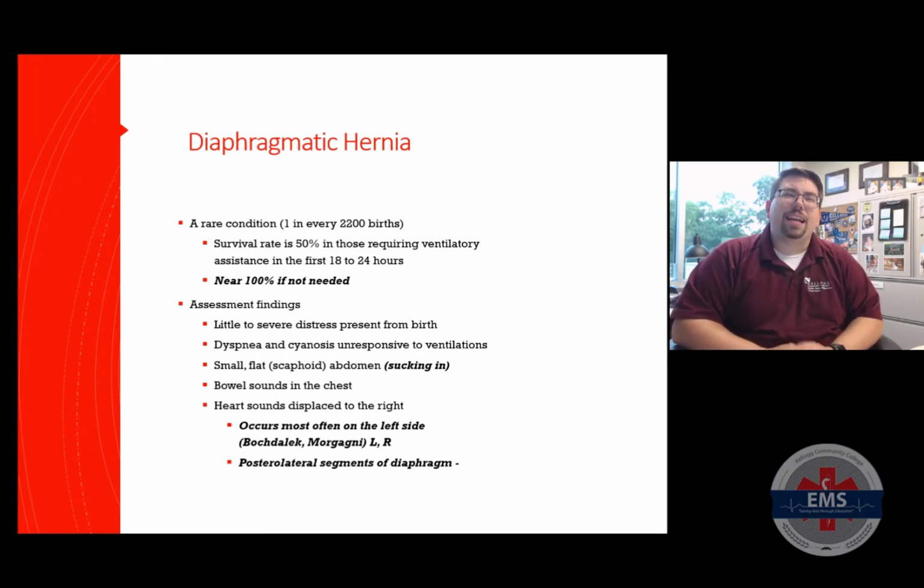Diaphragmatic hernia, again, is a very rare condition, only 1 in 2,200 births. Survival rate is 50% in those requiring ventilatory assistance in the first 18 to 24 hours. It's nearly 100% survival rate if ventilation is not needed.